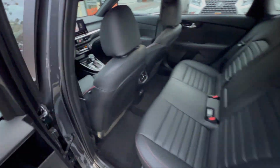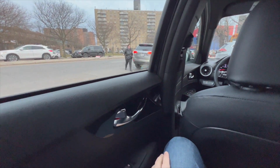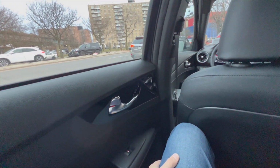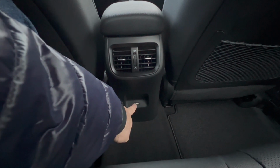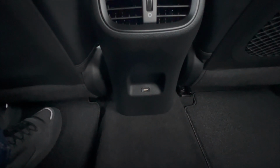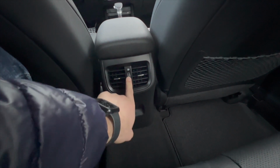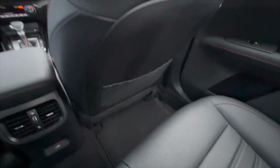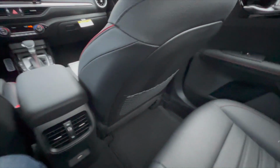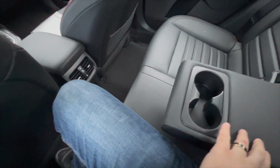In terms of the entrance, if we jump inside and close the door, nice solid close on the door. In terms of the middle section here, you have two vents. You have the USB to charge your device there, and you can close and open these vents only. You have the net for the pocket only for the passenger side. You also have here two cup holders with the handrest.